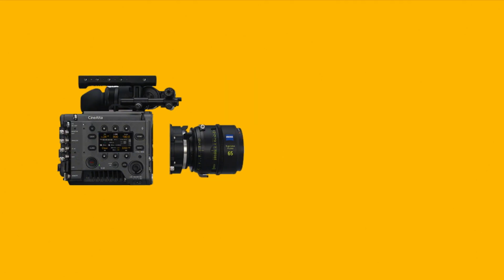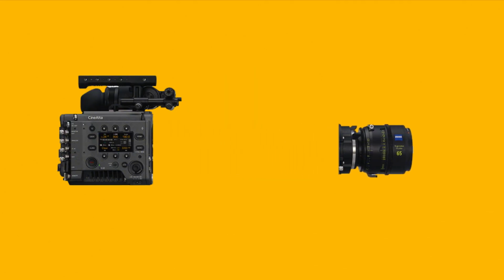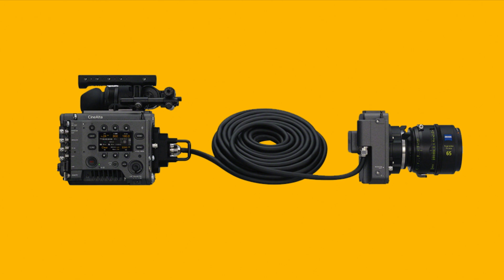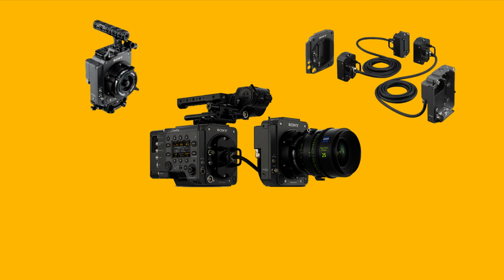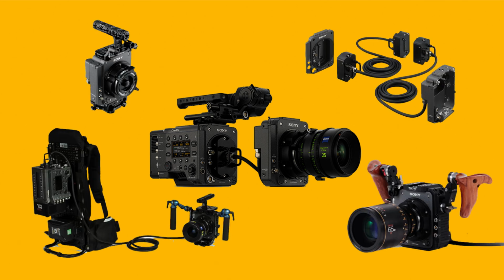This basically allows you to detach the sensor by way of a durable cable, making shooting handheld a lot easier, and it allows you to get shots in tighter spaces. But this setup does also require a lot of other moving parts, and in most cases you'll need a camera crew to help you pull focus and a lot of other things.